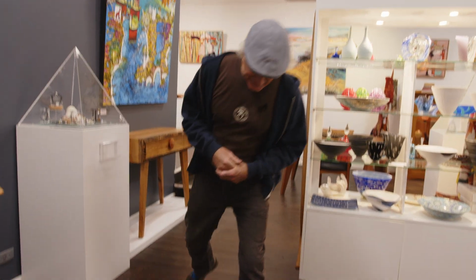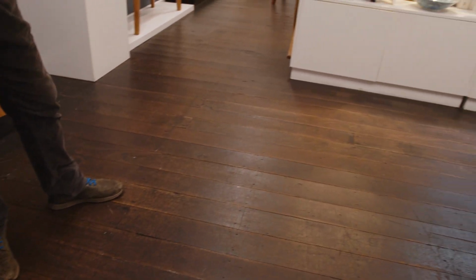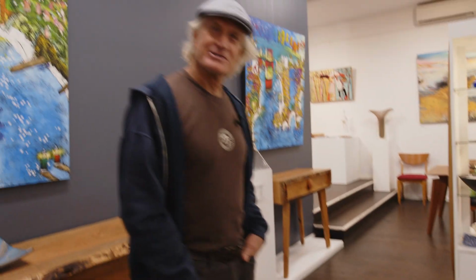Look at these old floorboards. You know, these are nearly 100 years old. They've seen a lot of feet walk over them. They could tell a lot of stories too, I reckon.